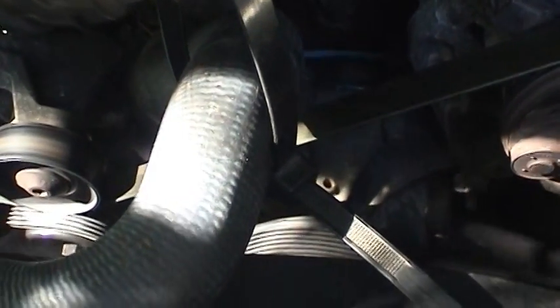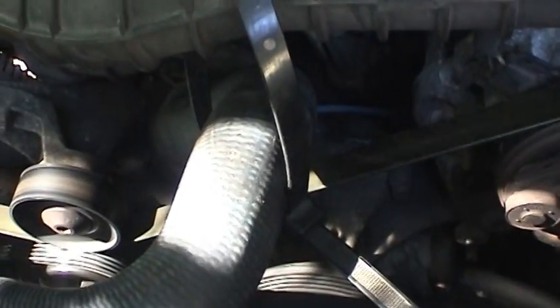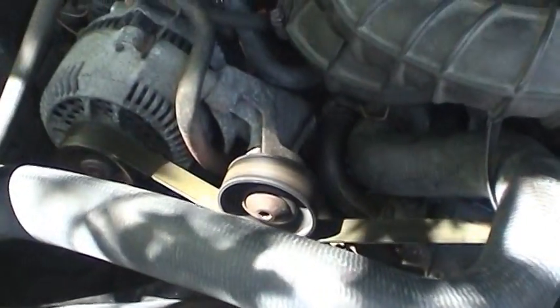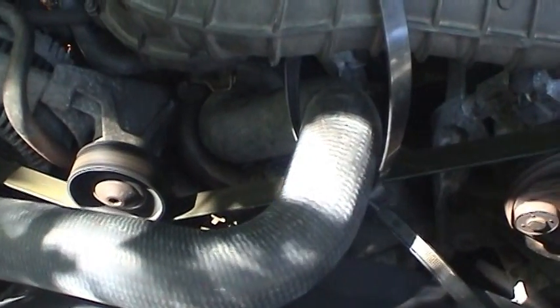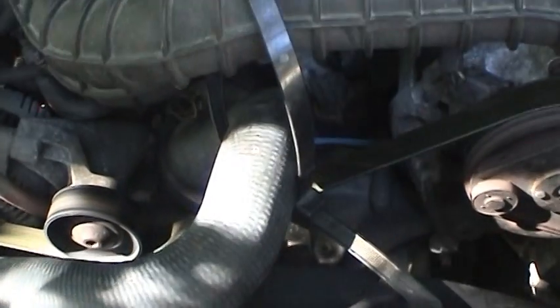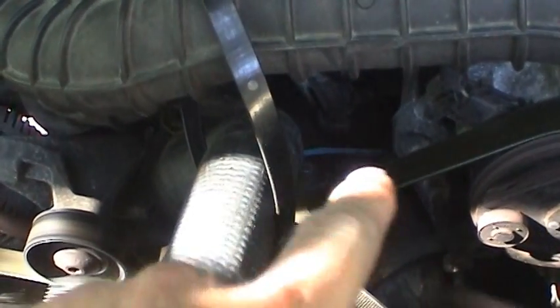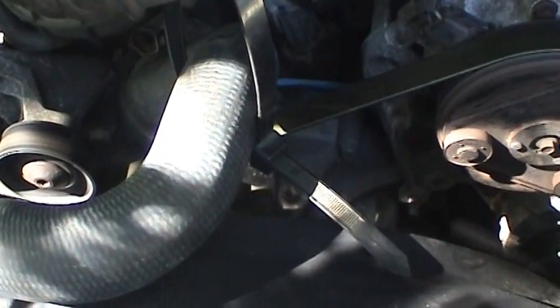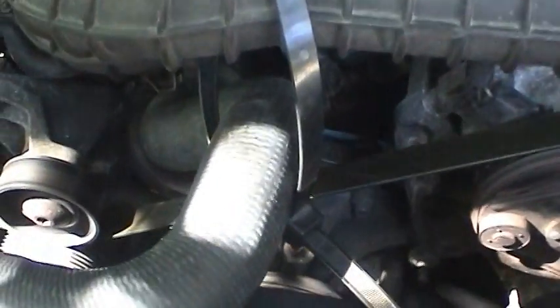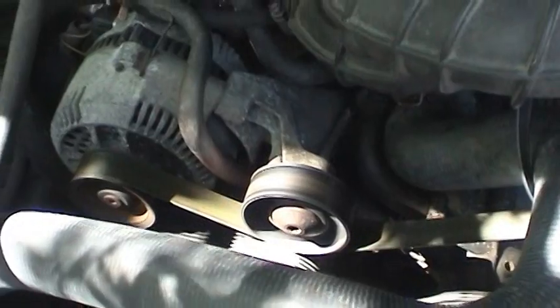It is pretty involved if you want to do this yourself, doing the timing chain cover and water pump all at once. So be prepared to spend basically 8 hours on one day to do the actual job, and then you've got to wait overnight for the RTV to set up, and then on the second day, like today, go ahead and top off your coolant and check for leaks.